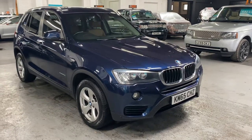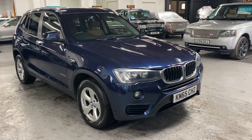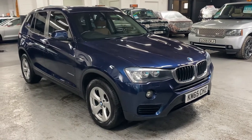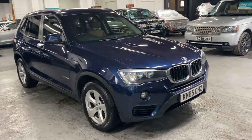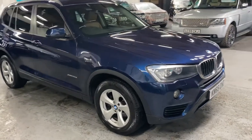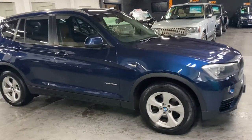Good afternoon. So happy to present this late 2015, 65 plate BMW X3, and it's the 2 litre turbo diesel xDrive in SE spec. Finished in blue over full tan leather interior, which I think suits the car really nicely actually.